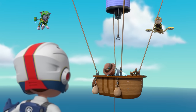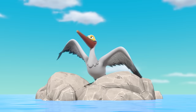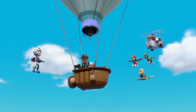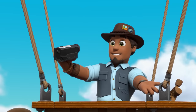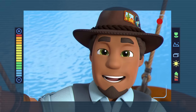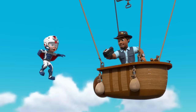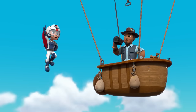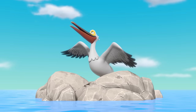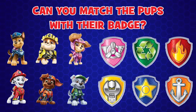Another successful Traveling Travis adventure! And that's how I accidentally found the legendary Big Bill Island and the Paw Patrol. You're welcome, Travis. Whenever you land on a giant bird, just yelp for help. Can you match the pups with their badge?